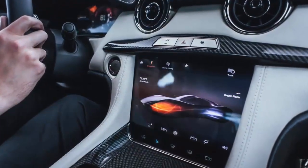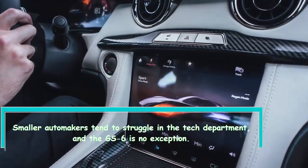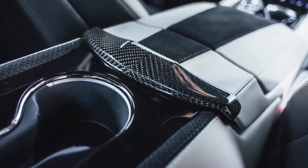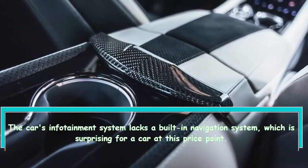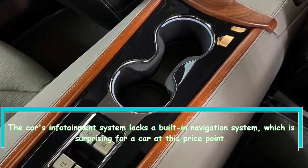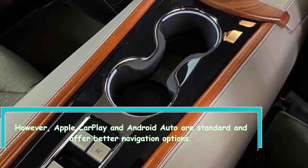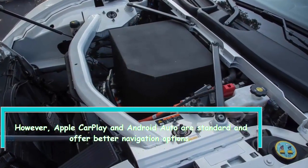Tech. Smaller automakers tend to struggle in the tech department, and the GS6 is no exception. The car's infotainment system lacks a built-in navigation system, which is surprising for a car at this price point. However, Apple CarPlay and Android Auto are standard and offer better navigation options.